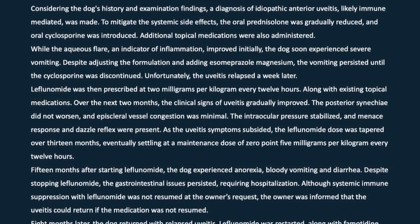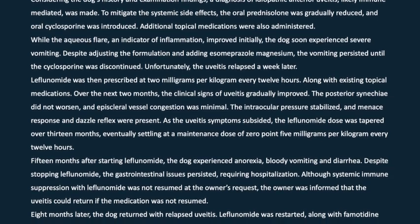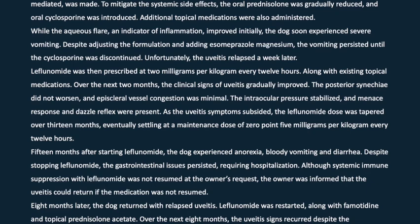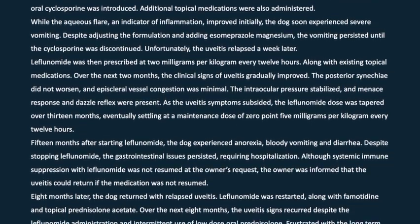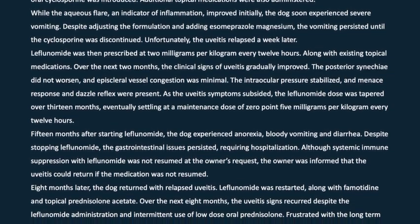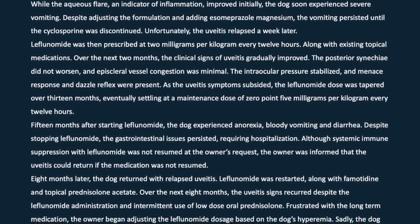The posterior synechia did not worsen, and episcleral vessel congestion was minimal. The intraocular pressure stabilized, and menace response and Dazzle reflex were present. As the uveitis symptoms subsided, the leflunomide dose was tapered over 13 months, eventually settling at a maintenance dose of 0.5 milligrams per kilogram every 12 hours.